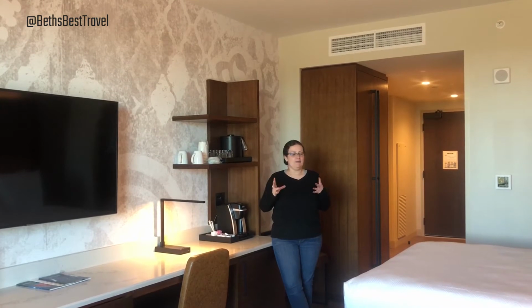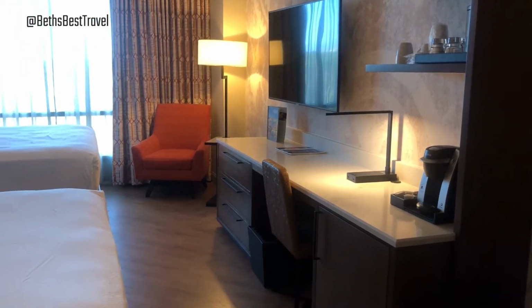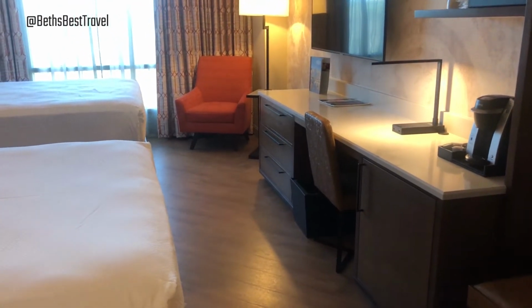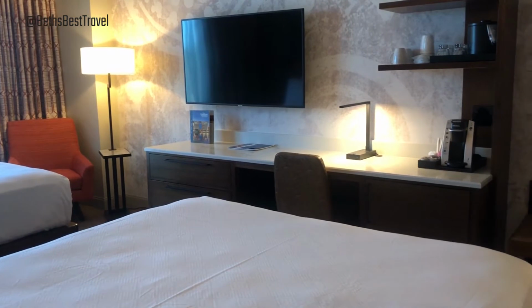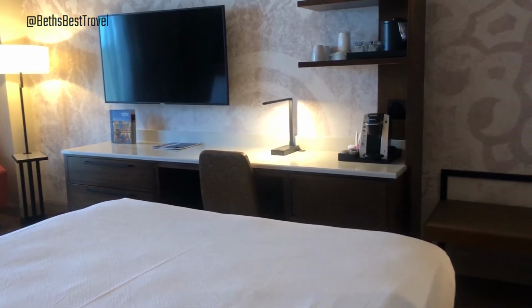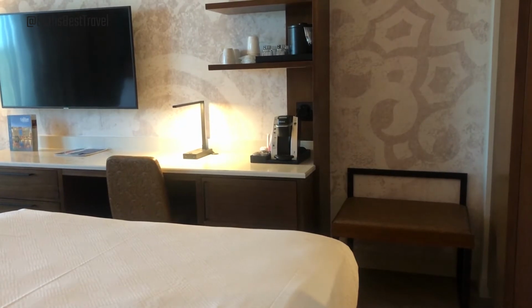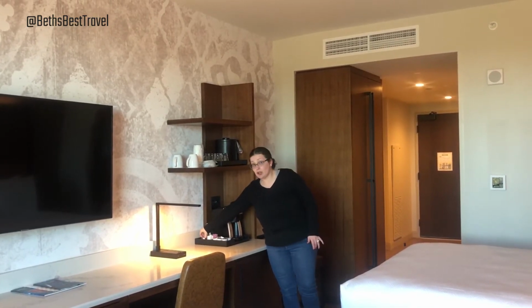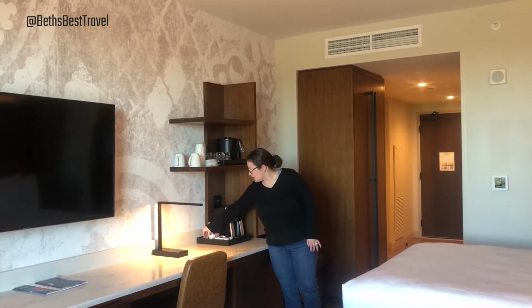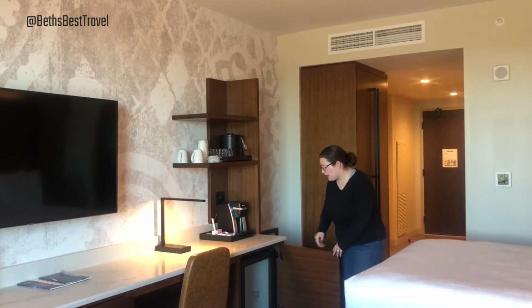Coming into the main living area of the room, so to speak, I really enjoyed this built-in desk area. It's really a desk and a dresser and a coffee station all in one, which is kind of fun. Again, it's that kind of sleek, modern look that they're going for here. You've got some glasses. We do have a Keurig machine here and liquid coffee creamer. So that's always fun if you enjoy cream with your coffee. It's a nice addition. Then we do have a fridge here.